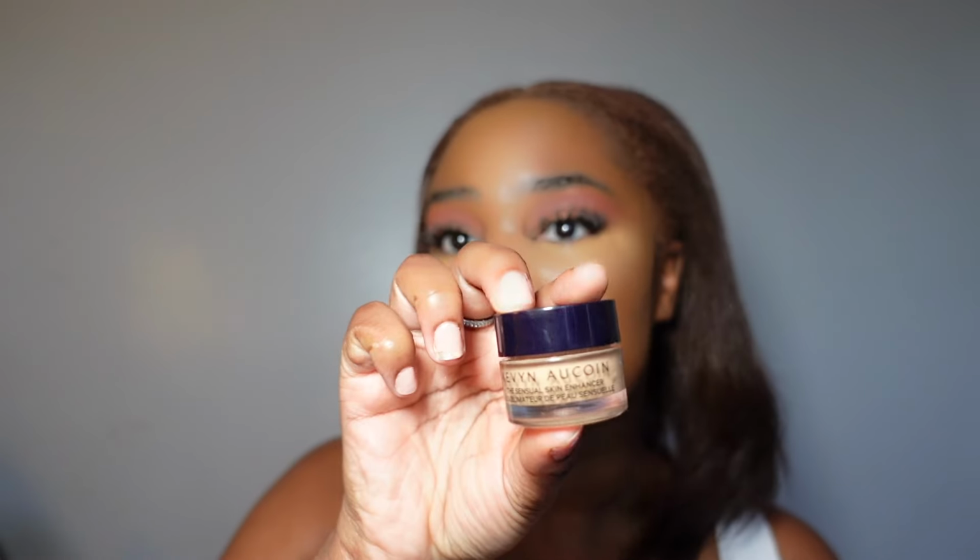I'm going to go in with my Kevyn Aucoin Sensational Skin Enhancer Concealer, and this is in the shade 11. I think it was Yasmin, the makeup girl, on TikTok who used this when she was recreating one of Kim K's looks on a red carpet, and her face was just beat. They used Kevyn Aucoin, and I saw that and said, wow, say less, Yasmin, girl. I'm getting Kevyn Aucoin too. And I went to, where did I get it from? Space NK, and I got it.